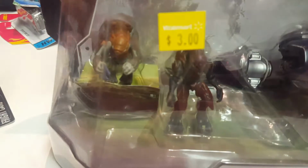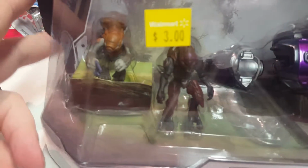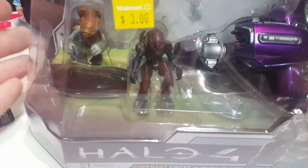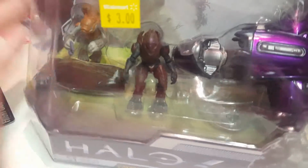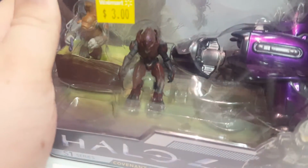Paid $3 for it. Good deal. Currently on Amazon, you can find it for like $30, which isn't a good deal. I don't know why people go to Amazon when you go to the store and get half the price. But the thing is, this is probably open worthy because it's kind of messed up. You can see that big crease. $3, good price.